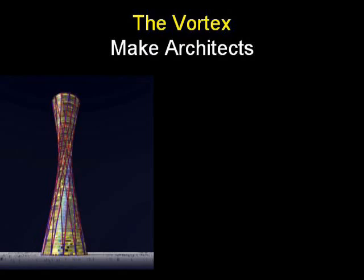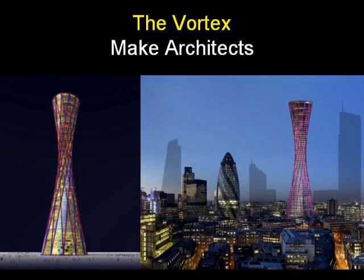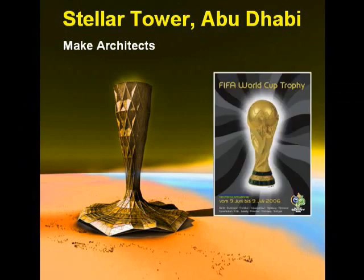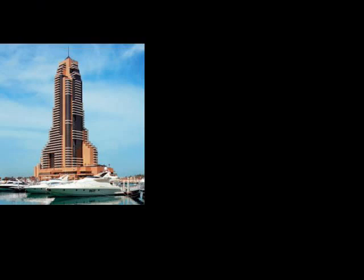So there's a danger still that we may get over-exuberant. Make architect, very talented Ken Shuttleworth, has a building which he'd like to see in London. I don't think he will. One that's more likely maybe to go into Abu Dhabi. Something that always reminds me of a football trophy, really. But a nice design. And let's see it that way, because God knows they need some help out there.